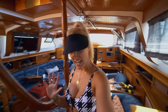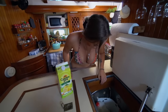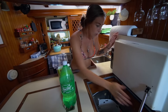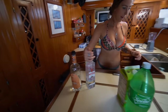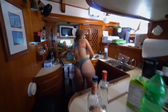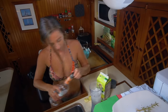So Taylor is actually a mixologist by trade. Puerto Rican lemonade is what we're making today. Sounds good. So we've got a little class. So we've got some lemonade. Okay. That's for sure. Maybe some Sprite. You gotta have rum. Well, yeah. Or vodka. We have Beefeater. Yep. Ice maker, like a real professional. Yes, ma'am. When life gives you lemons, you make Puerto Rican lemonade. Ooh, it's gonna be strong.